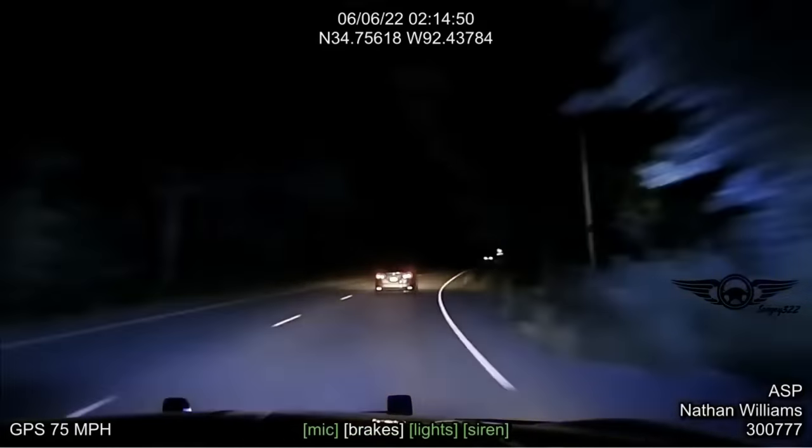Unfortunately, the reason for the chase is not known. But what is known is that a police officer from the Arkansas State Police Department was requested to help perform a pit maneuver to stop a white Nissan. As I was advised under the last video, not all police officers are licensed to perform the pit maneuver. Why I didn't come to that conclusion myself, I don't know. But thanks for your answers.